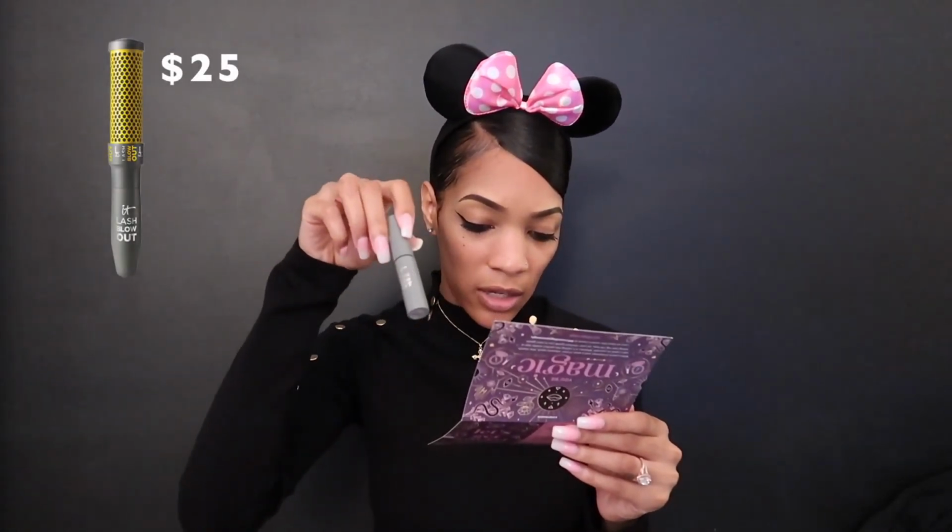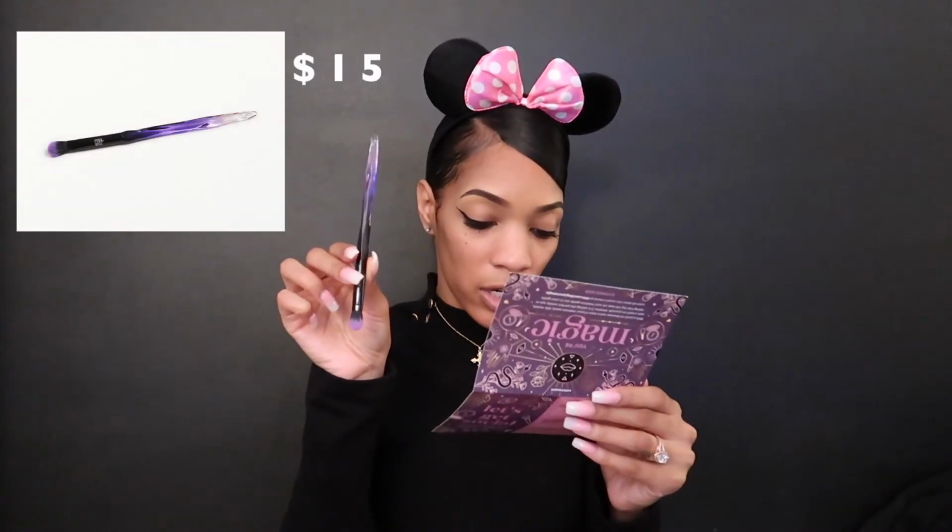And 2 more things, the mascara full size version of this would be $25. And then the blending brush is $15. And this is the full size, because the brushes don't come small, I don't think. So this by itself is $15. This is way more than this bag that I got. I'm getting 5 products for $12, and this by itself is $15.